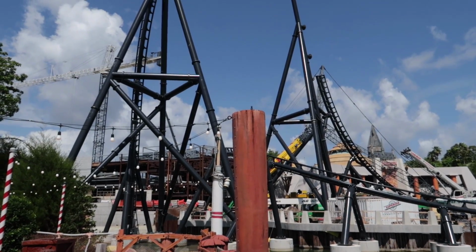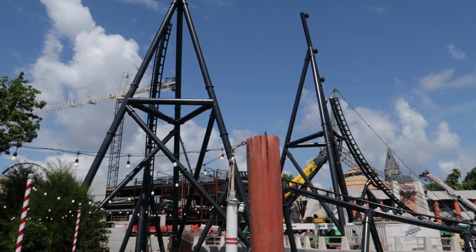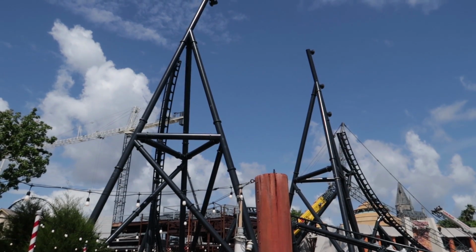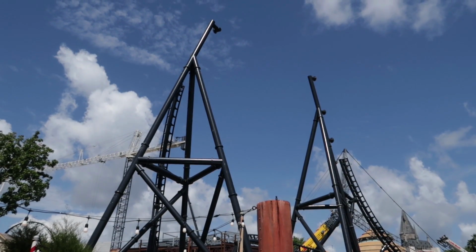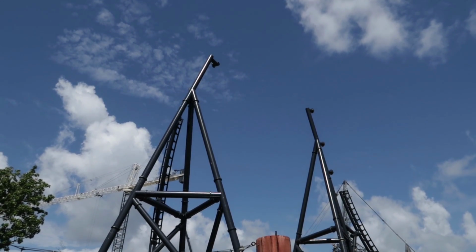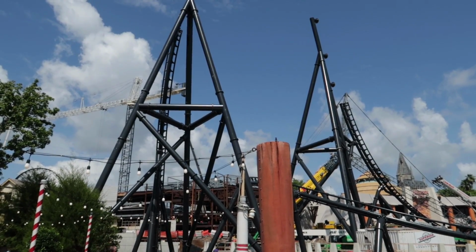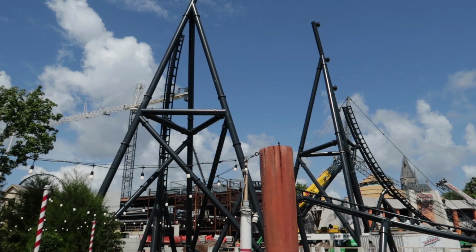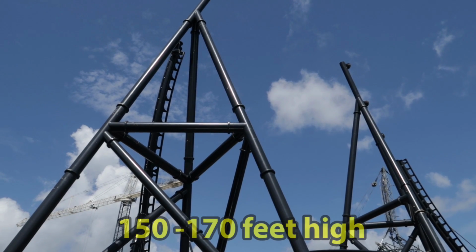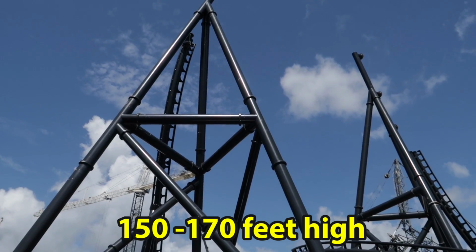Now, how are you going to reach the top of this top hat? Well, immediately preceding it is the second of two launch coasters we're going to have on this roller coaster. Of course, as I mentioned earlier, the first launch is at the start, but the second launch is an underground tunnel that gives you that burst of speed to get you up on top of this top hat. And speaking of the tunnel, I am hoping for some LED screens to offer up some special effects in this tunnel section. That would be pretty cool. And as far as the height, my best guess, 150 feet to maybe 170 feet high.